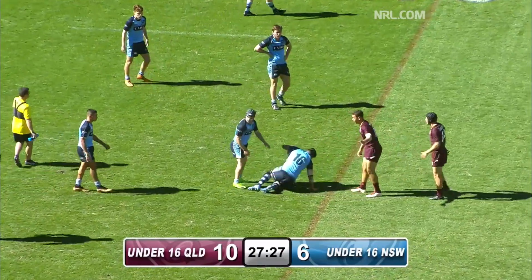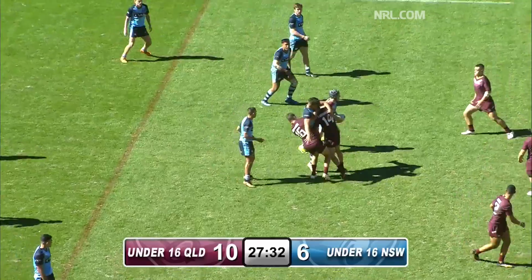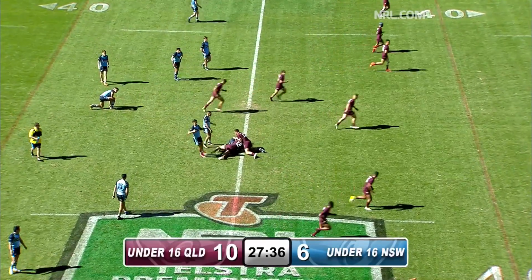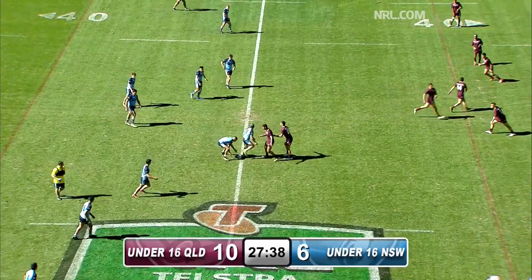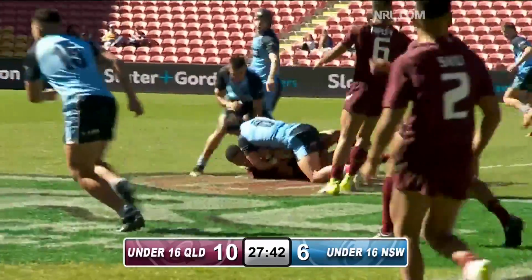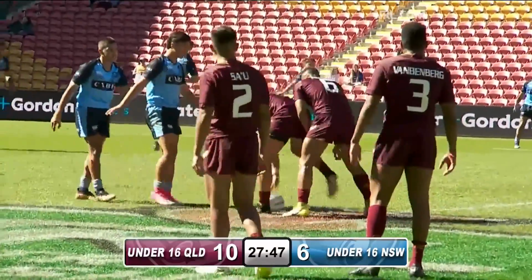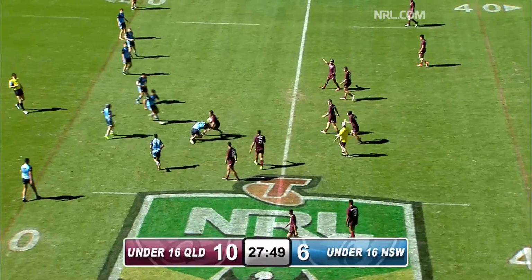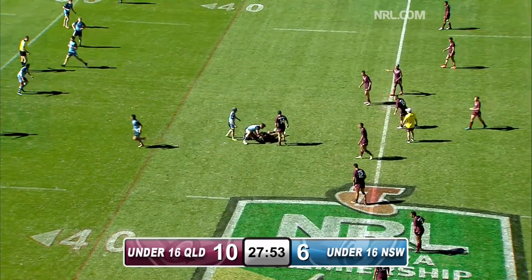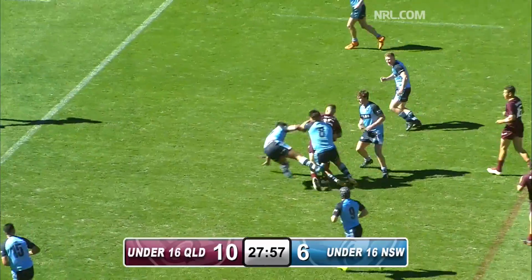Now the offload. And a good run there. Good offload. Genthouse will play it. And here's another mistake. They've turned it over again, New South Wales. So I'm sure Scott Jones can't wait to get the team into the rooms just to talk about ball control. Been a number of errors in this half by New South Wales.